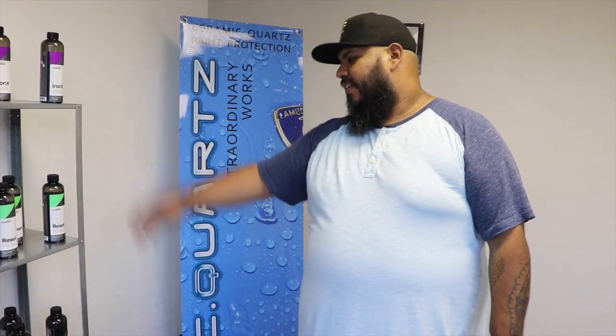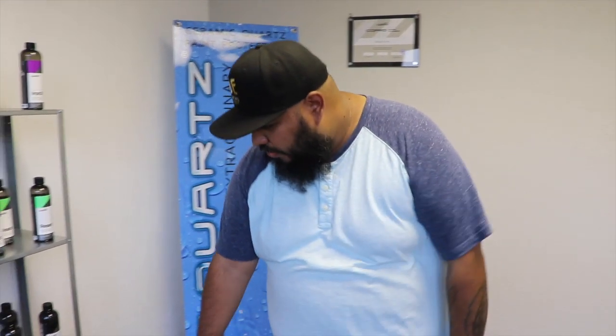This is a great water spot remover, not for really set-in water spots, but say you forgot one day and the sprinklers were on your car. The next morning you wake up, you can use something like that to get a lot of those water spots off. And like I said, we went to Iron X. Here's the coatings we use as well.